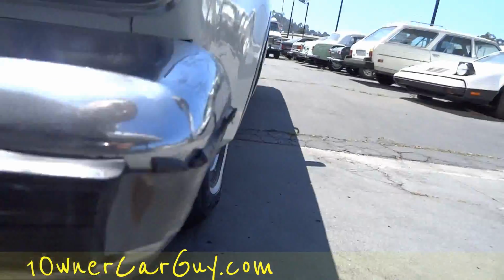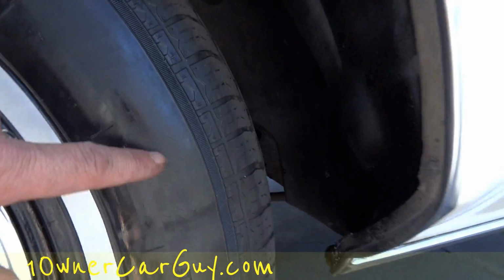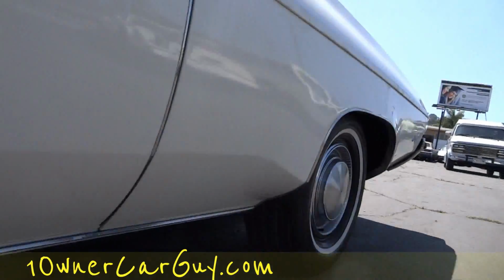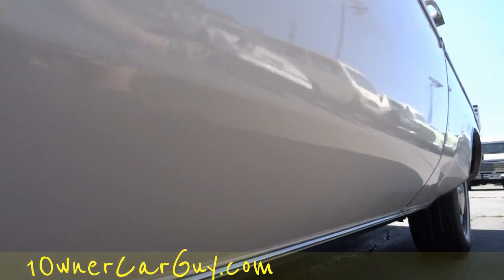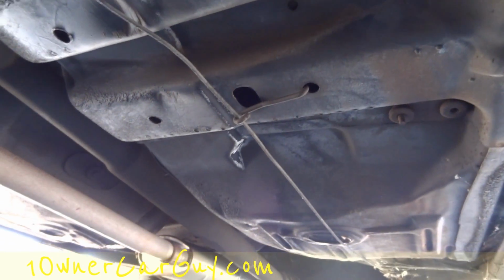I can show you the tranny and stuff. This piece here is munched off. The tires are a little older and have a little bit of signs of dry rot. They're not bad by any means, but I wouldn't go on a cross-country trip with them. The floor pans. Love these California cars. Nice floor pans, nice new exhaust welded on. Here's the tranny and such.